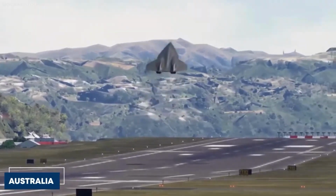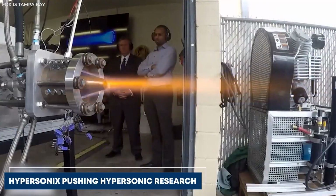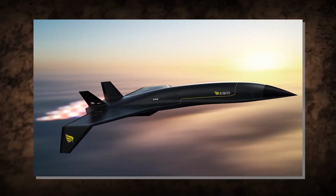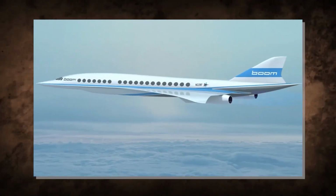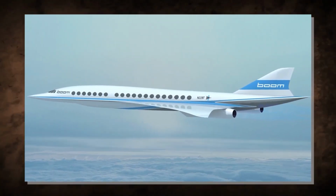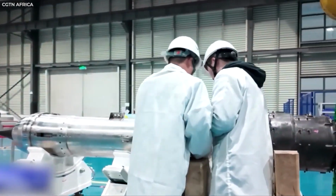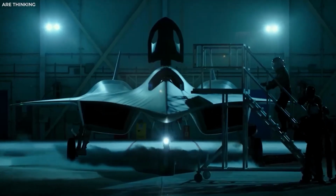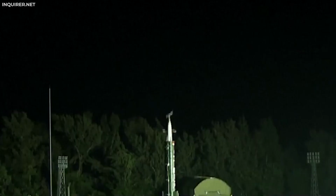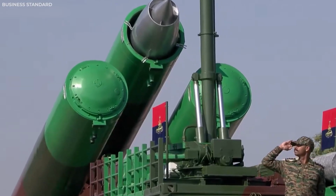Australia is another rising player, especially with companies like Hypersonics pushing hypersonic research. Their drive to develop reusable, lightweight systems for both space travel and commercial cargo highlights a broader trend. Innovation doesn't belong to just one continent. By testing advanced materials and unique propulsion methods, Australia aims to stand toe-to-toe with bigger economies. India, too, has ramped up efforts in AI and hypersonic technology, eyeing both commercial and defense applications.